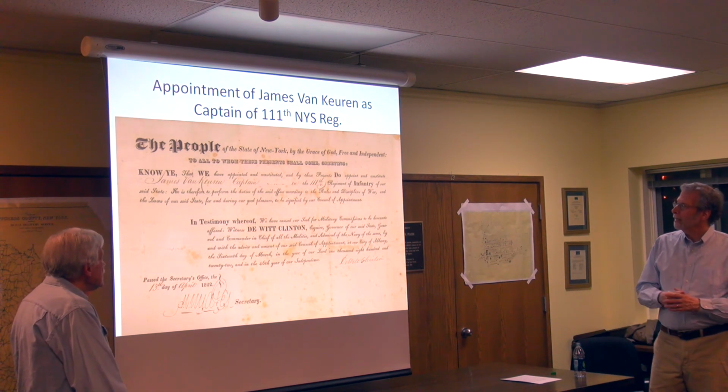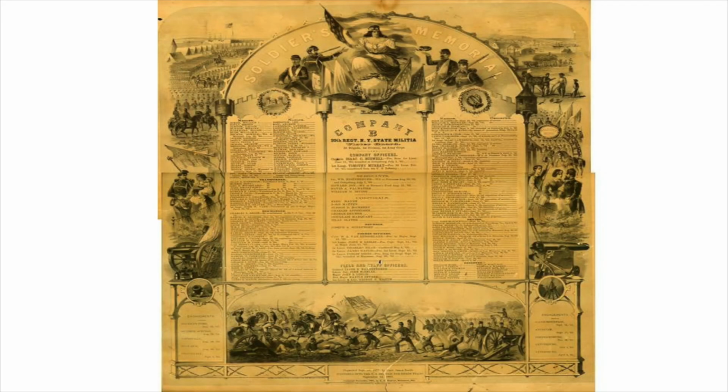And if we look at the next one, it's hard to read this, but this is a list of the 20th Regiment Militia, all the people that are in it. It's a really large document, and you can read it if you zoom in on it on your computer. You can read some of the names. Is that from the Civil War? Yes.